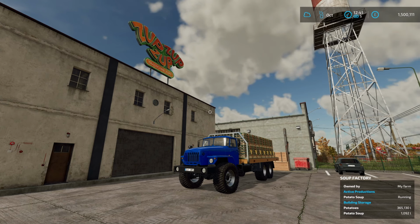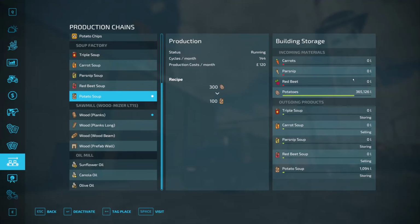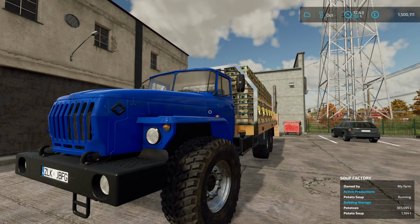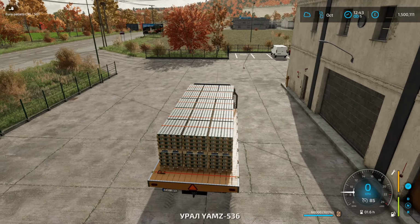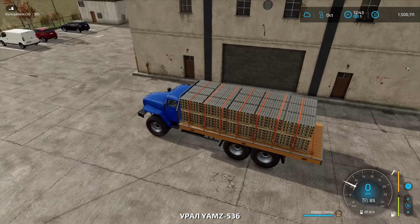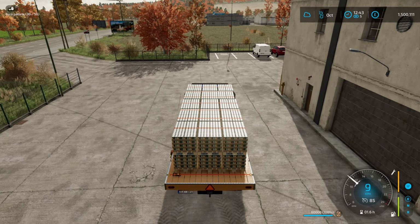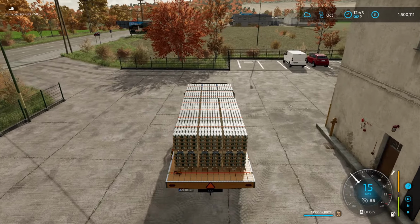So what I'll do is, I'm very tempted actually to wait until next month. Well, the price is going down, but it's still better than the best. So, yeah, maybe we'll take this load down to the train station, and then while we wait for the rest of the soup to arrive, well, to finish producing, then we can go and collect some golden apples.